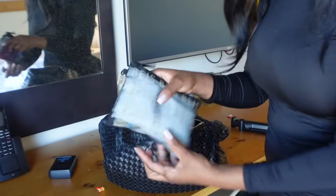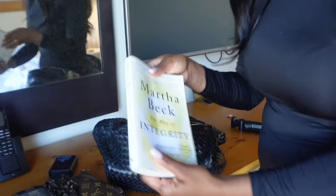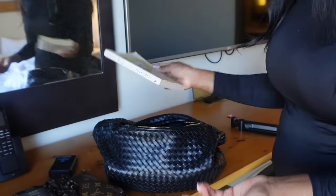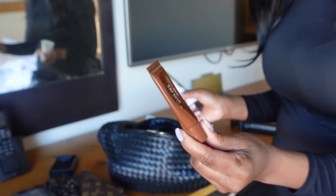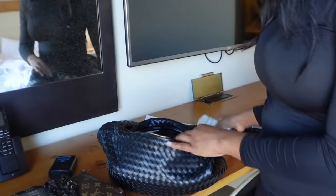Now that it's tidy, we have this pouch, we have my mini pochette, we have a hair clip for when I get annoyed with my hair, the book that I'm currently reading and have been reading for the past month or two, Fenty Beauty mattifying powder, hand cream, K-Skin lip balm with SPF, headphones, wet ones, my wallet.